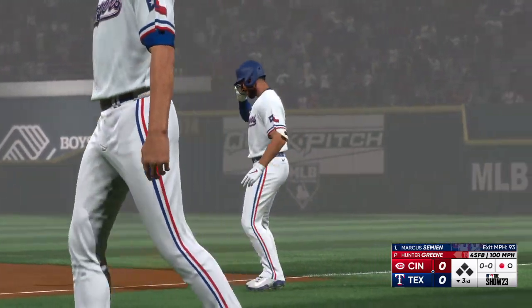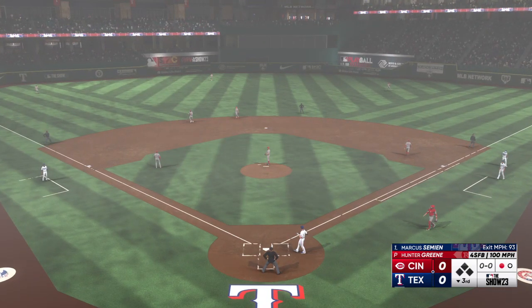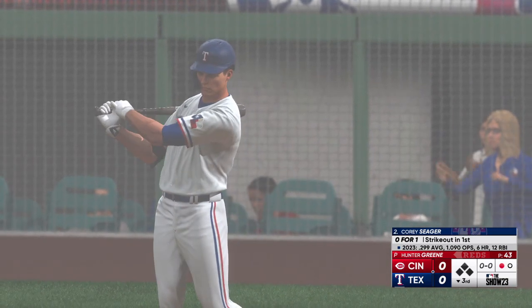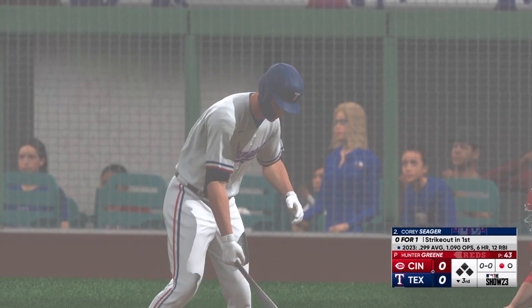Fastball, groove, right down the middle. Usually a lot of damage done with that pitch. A hard grounder, but he wanted to get that ball in the air, maybe drive it into the gap. So now it's Corey Seager, struck out looking in his first at bat.